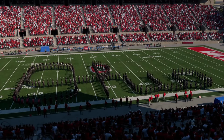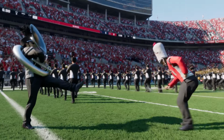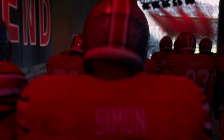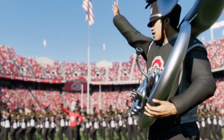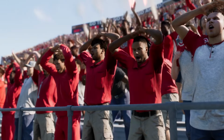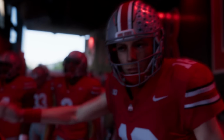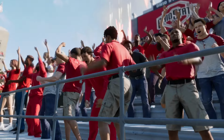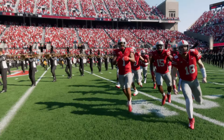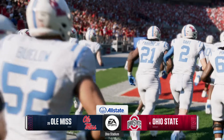Few places are richer in tradition, more steeped in nostalgia than this old horseshoe on the banks of the Olentangy, the home of the Ohio State Buckeyes, and the scarlet and gray have this place rocking already. Today, a top 25 matchup on hand, two of college football's premier teams preparing to square off. As we'll see, the number 20 team in the country, the Ole Miss Rebels, taking on the fourth-ranked team in the land, the Ohio State Buckeyes.